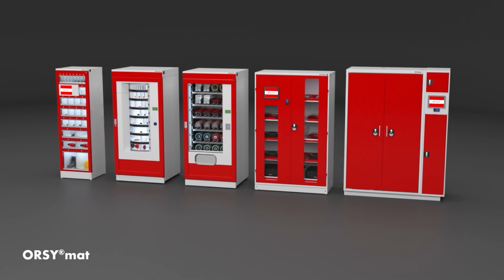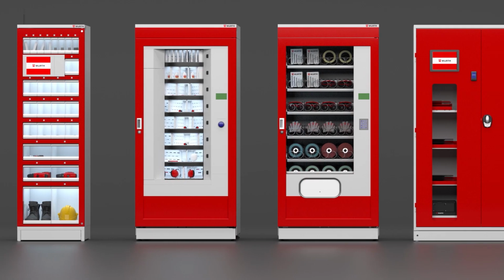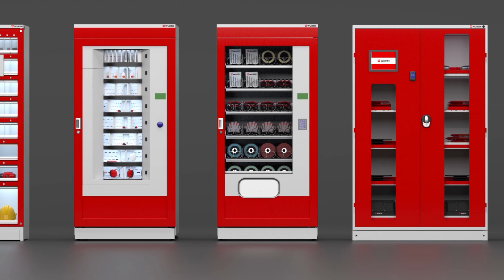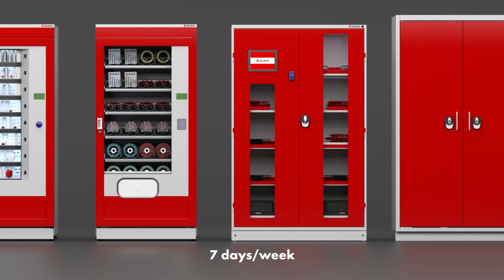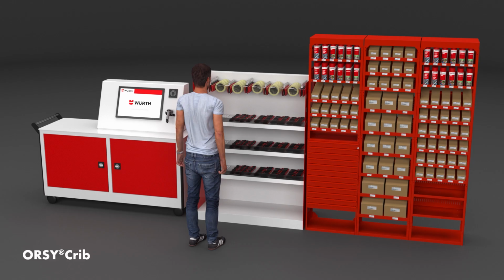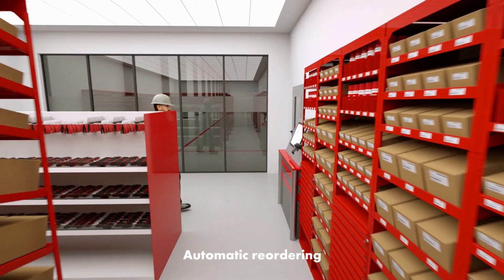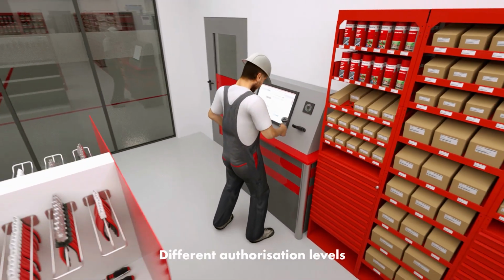ORSY Mat vending machines are another convincing solution. All the 5 models store MRO articles efficiently and automatically reorder them when consumed. The goods are issued securely for absolute transparency. For storing a wide range of auxiliary and operating equipment, we offer ORSY Crib, an automated in-house store based on ORSY shelves. Practically an ORSY Mat, but on a large scale.